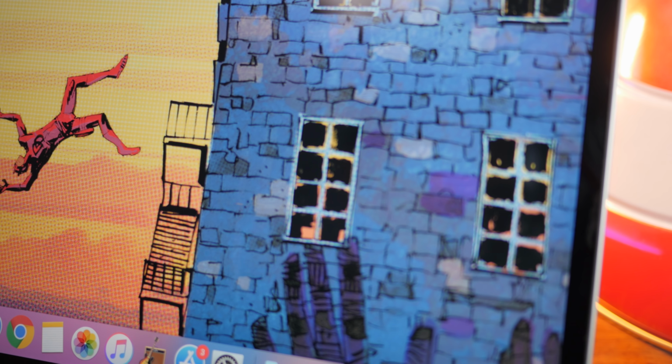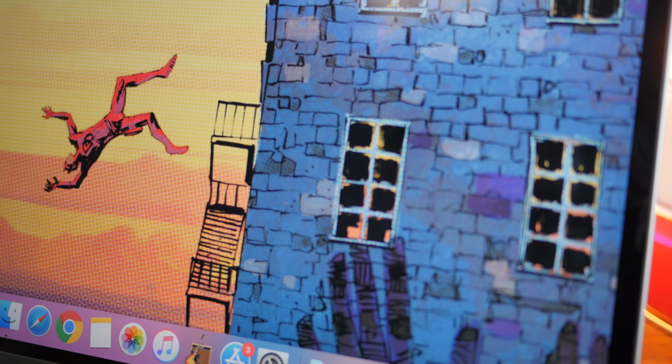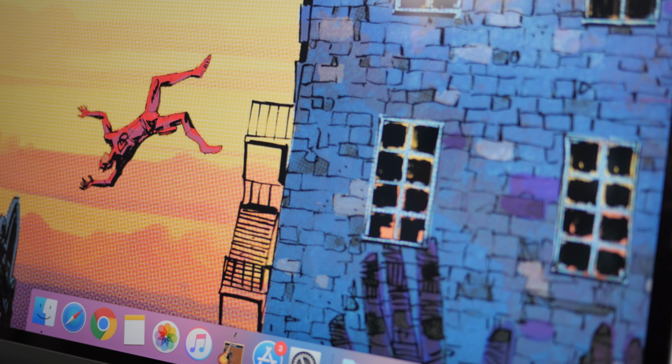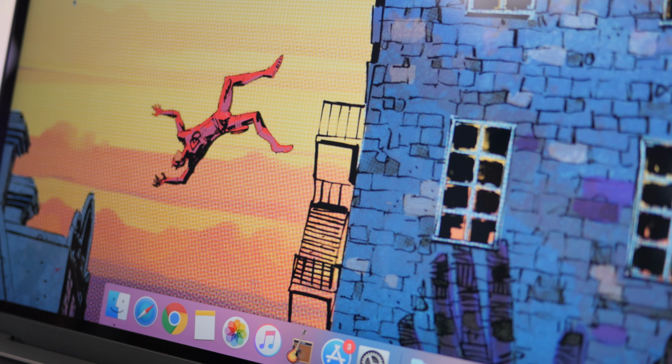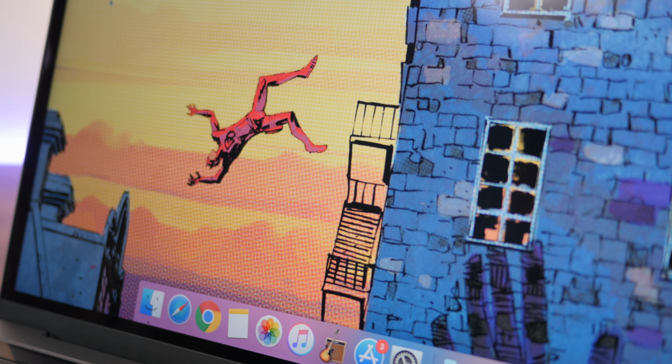It has that new Retina True Tone. If you haven't used an iPad in recent years, you don't really see the True Tone stuff. This is the first time it's ever been on a MacBook. It has 4 Thunderbolt 3 ports because this is the Touch Bar model.